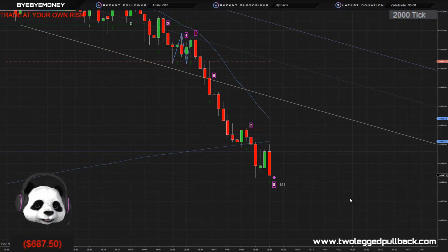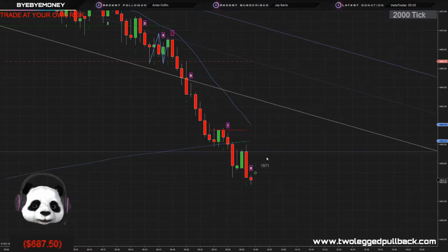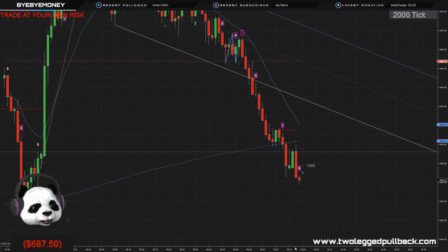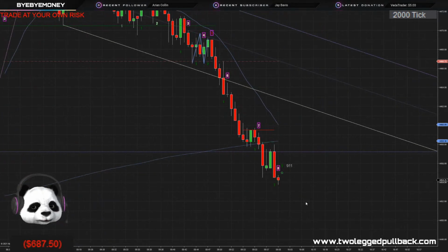Looks like this downtrend is going to continue here. Absolutely incredible. That's actually so incredible right now. We got 1, 2, 3, 4, 5, 6 traps in a row. Absolutely incredible. Not very typical on the 2K chart. You don't get that many traps typically on a 2000 tick chart.